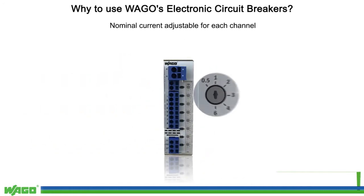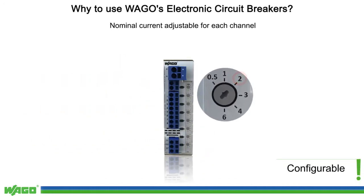Unlike thermomagnetic circuit breakers, ECBs are configurable. Both the nominal current and related trip curve can be set separately for each channel.